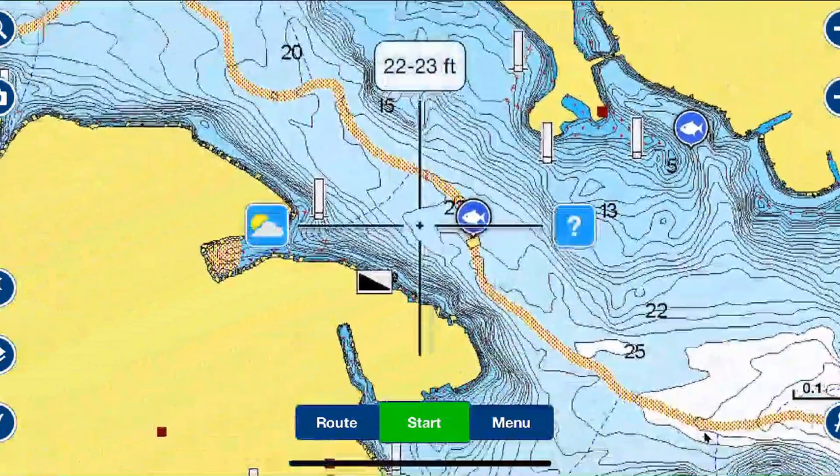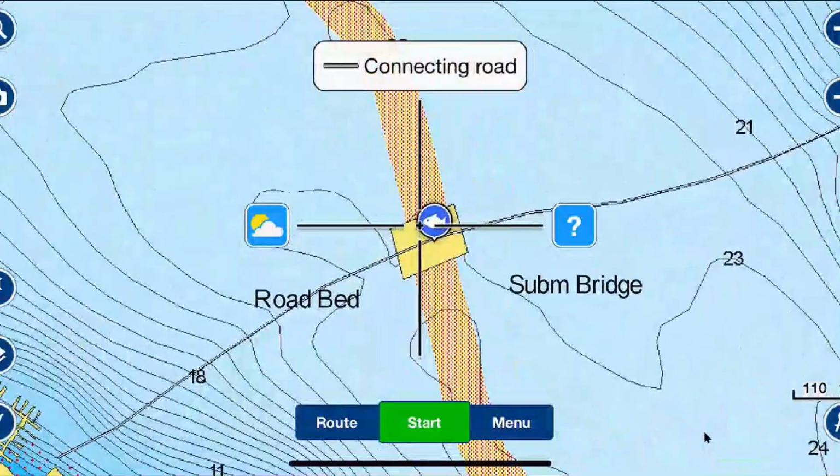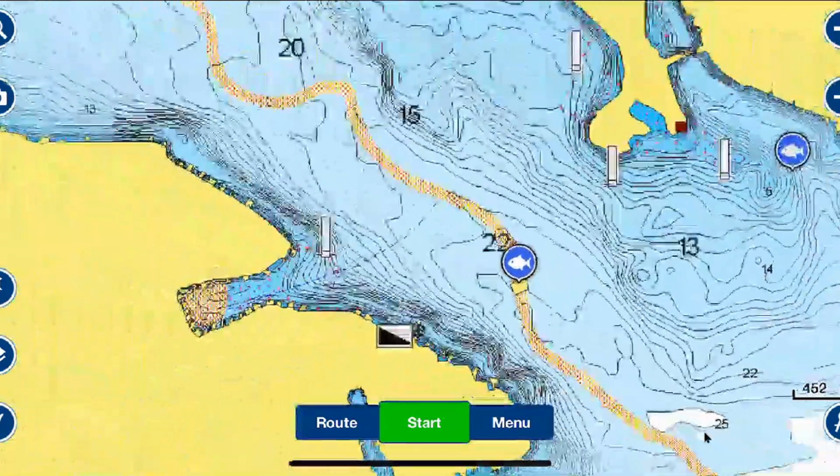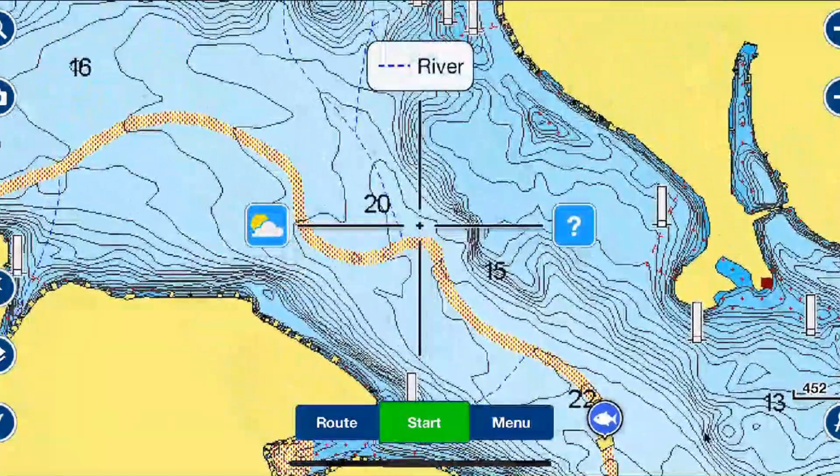So as you move further here, we've also got a submerged bridge that's out here you could check out. I love fishing those submerged bridges, especially in the fall. It seems like the fall is like the time to go fish those submerged bridges.